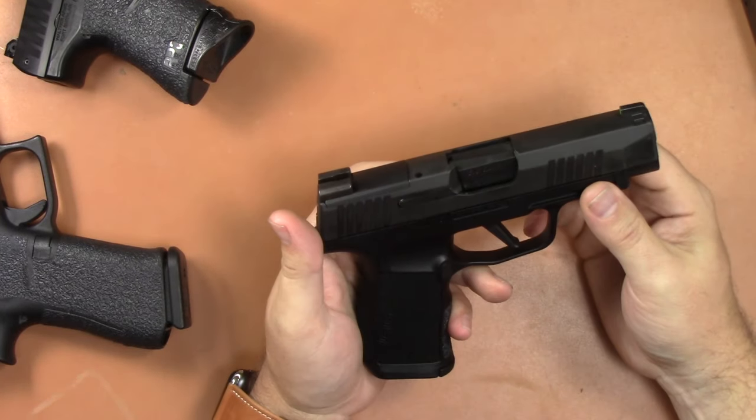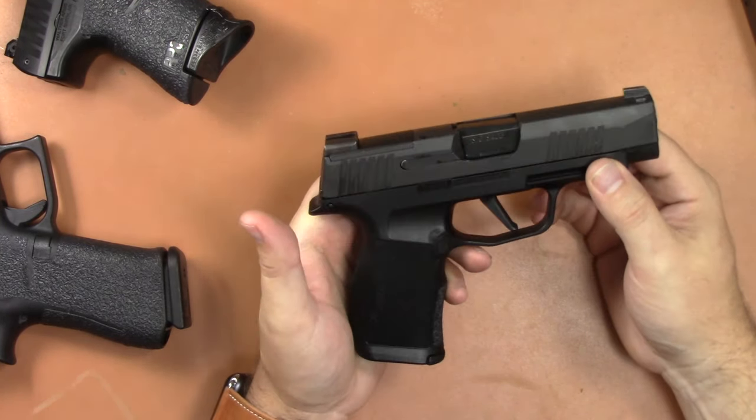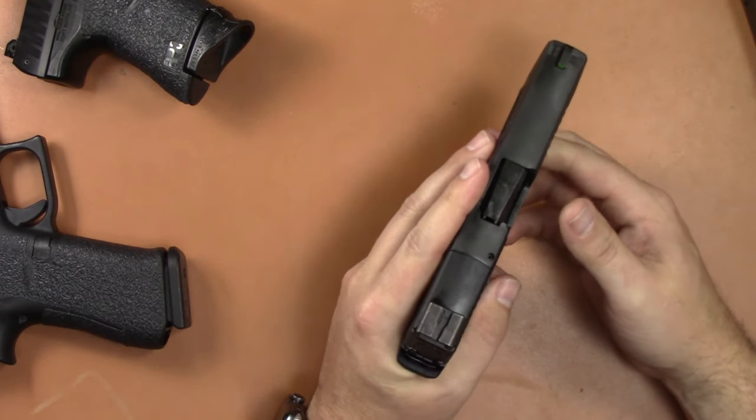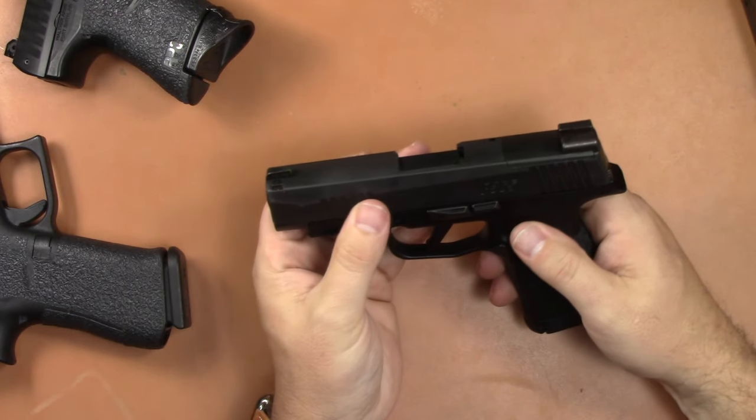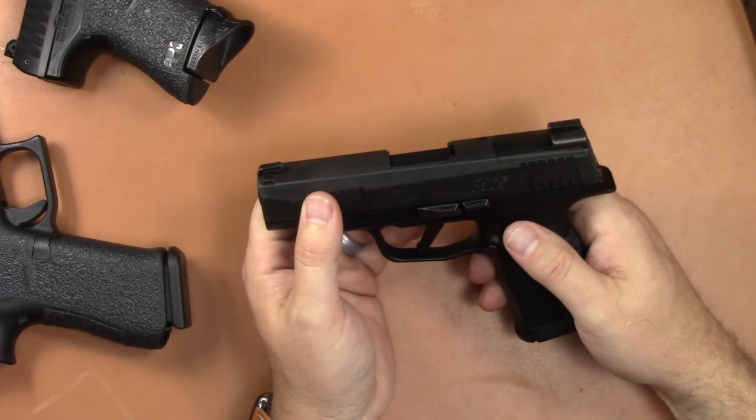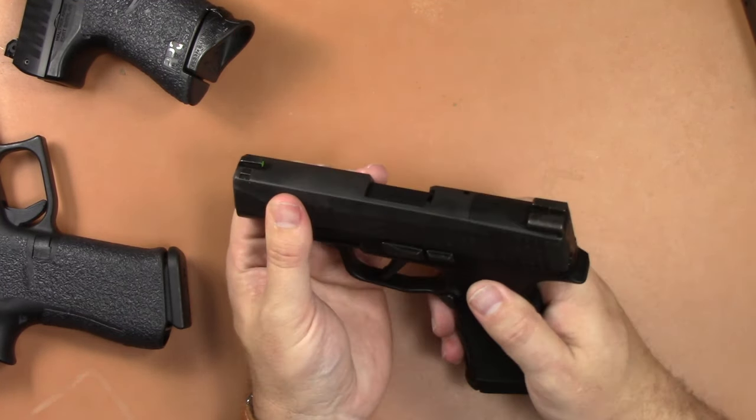Now, we'll see how the reliability is. Tim's had really good luck. He's put quite a few rounds through his over at Military Arms. He's loving it, had some good experience. One reviewer at about the 1,000 round mark had some failure to go into battery.